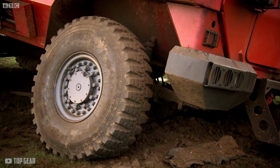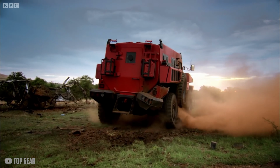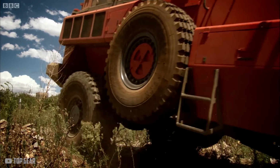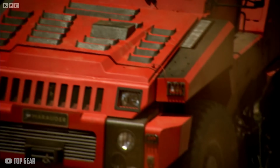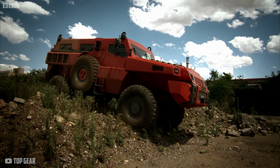Dubbed the Marauder, which the meaning of the word marauder is someone who roams around looking for people to kill, things to steal, or destroy. A pretty aggressive definition, but one that isn't far from the truth as far as the destruction part goes, as this thing will destroy just about anything that gets in its way.